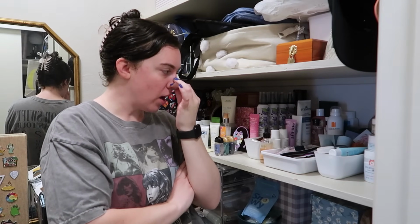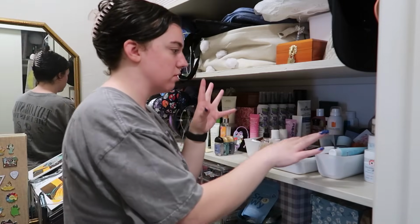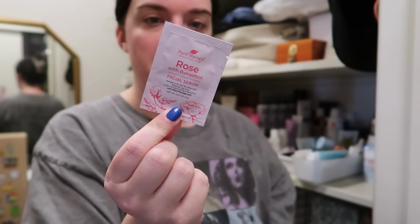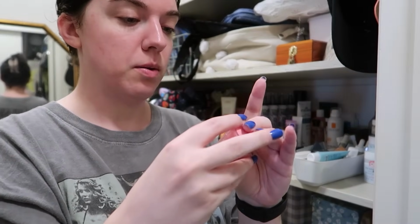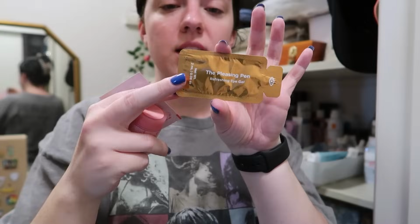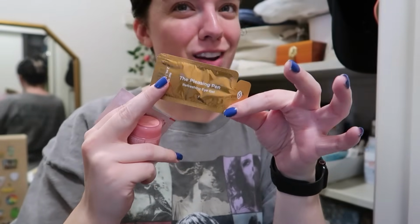Okay, let's go shop my closet for some skincare. I honestly can't tell if this is impressive or embarrassing. I kind of want to do maybe a mask and a serum. So let me look at these samples. I don't know how I feel about rose. I might try it though. Yeah, we'll do this one. And I will also do a lip mask. Let's also do this eye gel. This one's from Pleasing. If you know, you know.